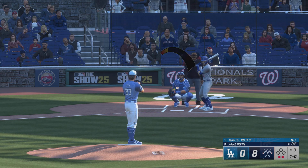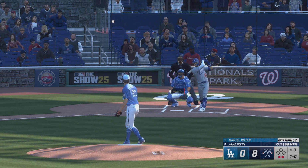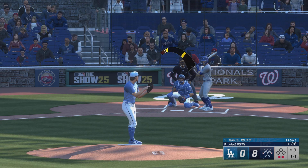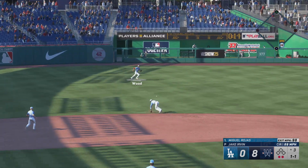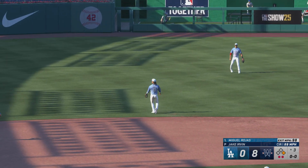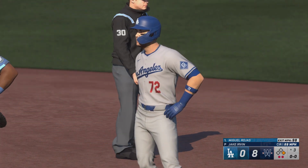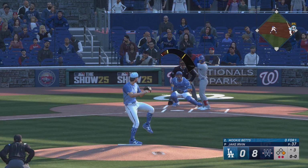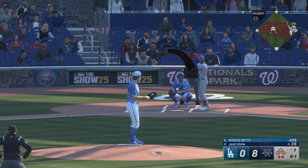Rojas stands in with 2 away as he takes a ball. Base hit. That was smoked through the infield. And that extends the inning. Couldn't have timed it up any better than that. There was nothing cheap about the way he got that one through the infield. That was ripped. Caught out in front and didn't get under it like he would have liked, but definitely put a good swing on it.